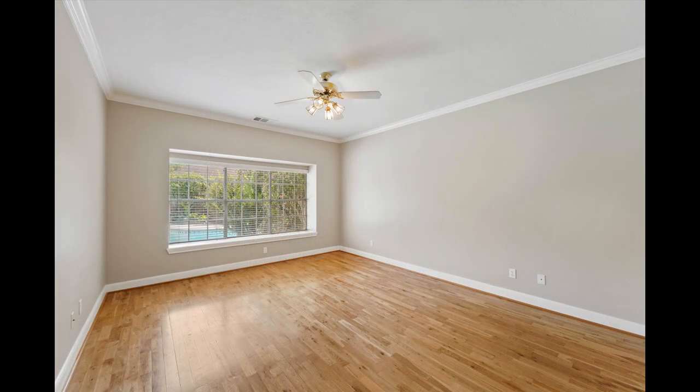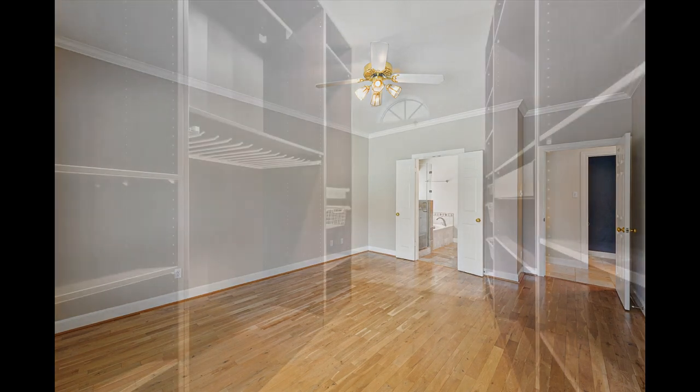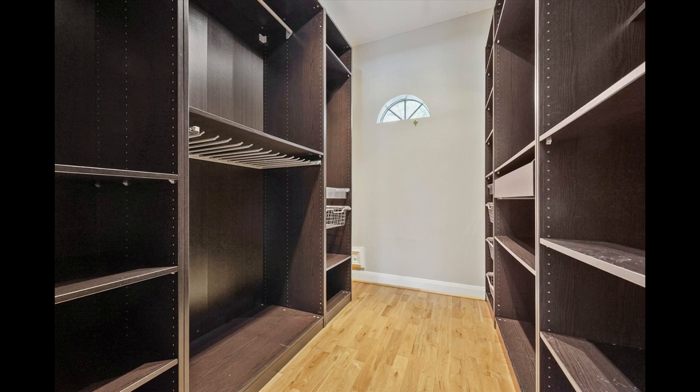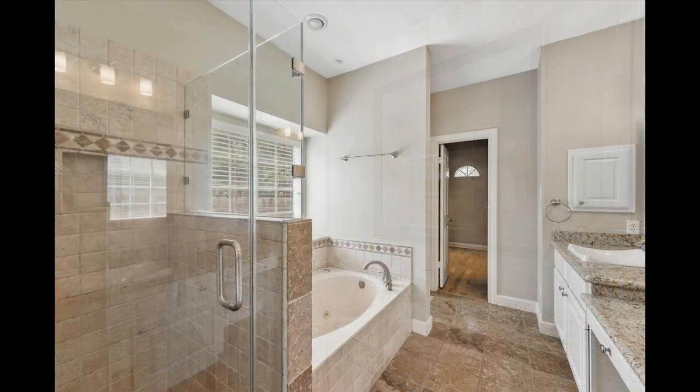The primary bedroom is located on the main floor and features lovely wood flooring, a ceiling fan, a walk-in closet, and an ensuite bathroom with dual vanities, a spacious shower area, and a garden tub.